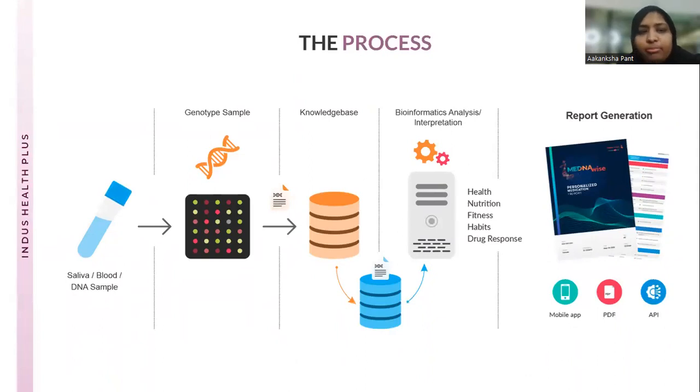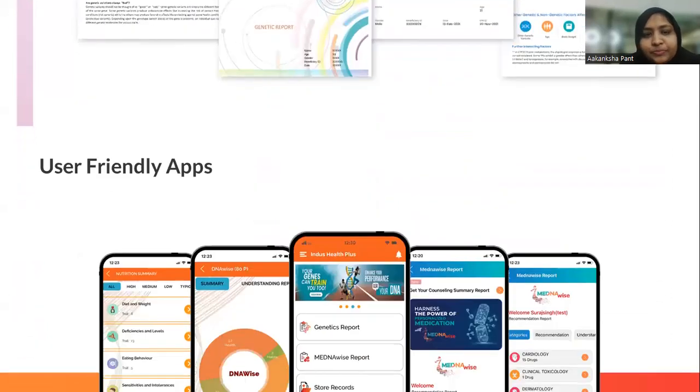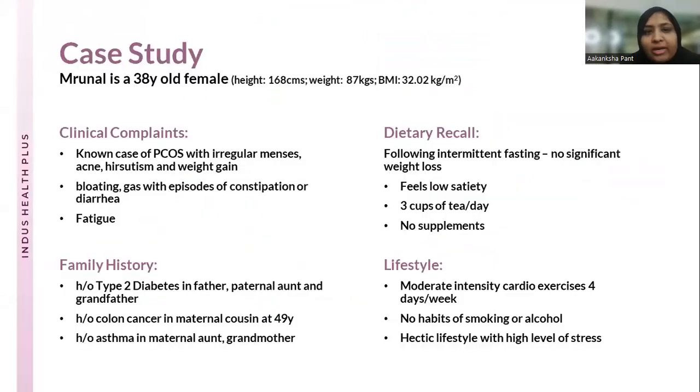And the process is very simple. From the comfort of your home, you can give a blood or saliva sample, and it will come to us. We will extract your DNA, we will genotype you, and based on the knowledge base, what is your genotype and accordingly what should be the interpretation, we give a report to you in a PDF format or a mobile app format, or API integration can be done for hospitals like RAC. So they can use this information, and the doctors and the trainers and the coaches can guide. Our reports are very easy to understand, very comprehensive, as well as in very simple language. And we also give the reports in an app format as well.